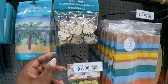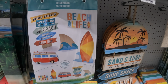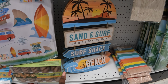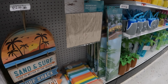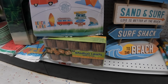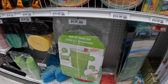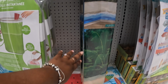$7, $10. This music in here is really, really loud. And then they have that set. $20. $12. Sand and surf. Life is better at the beach. Surf shack to the beach. And a backdrop. $25. The decorative net. It's clearance for $9, and they have the bamboo lights for $10.50. Pop-up trash can bin for $4.30, and another backdrop for $18.